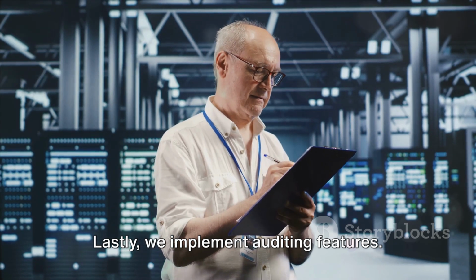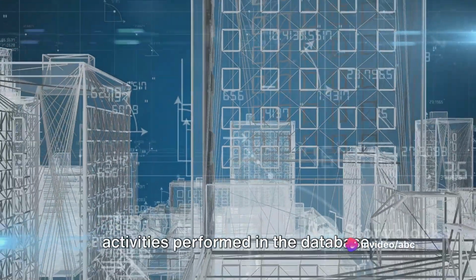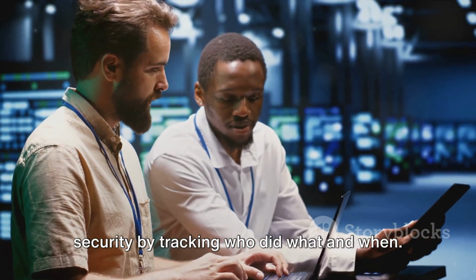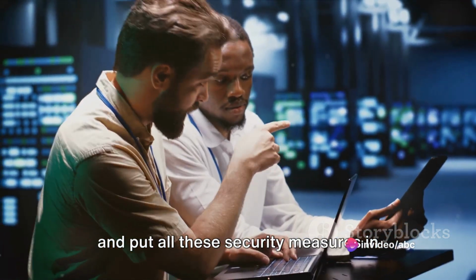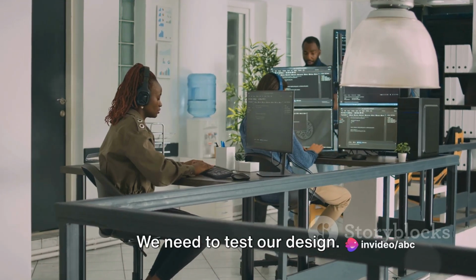Lastly, we implement auditing features. These features keep a log of all activities performed in the database. It's like a CCTV camera for your database, providing an extra layer of security by tracking who did what and when. Now, after we've designed our database and put all these security measures in place, we can't just sit back and relax. We need to test our design.